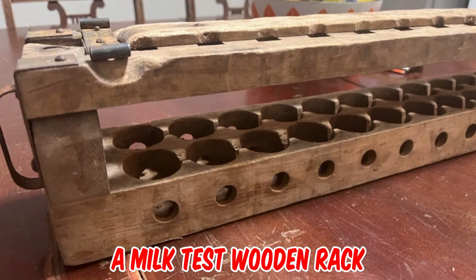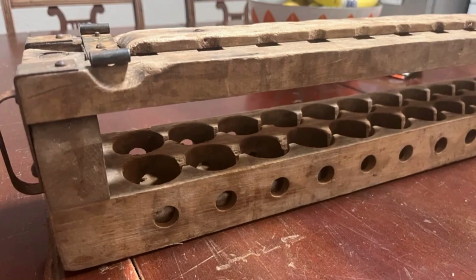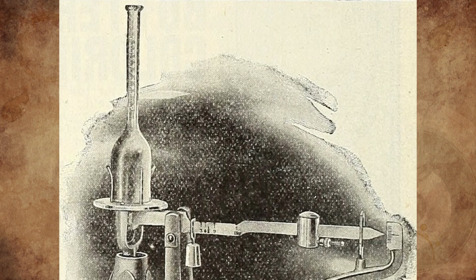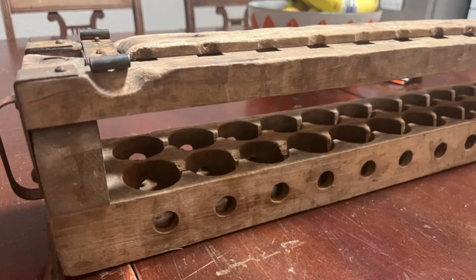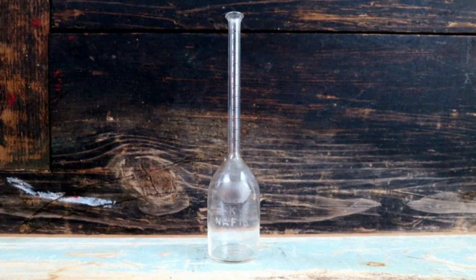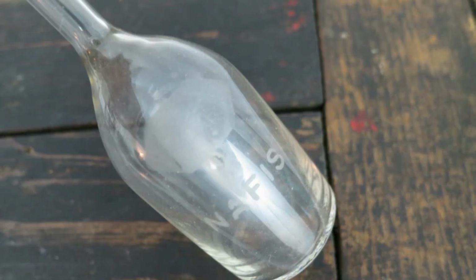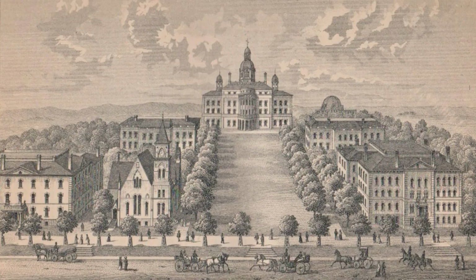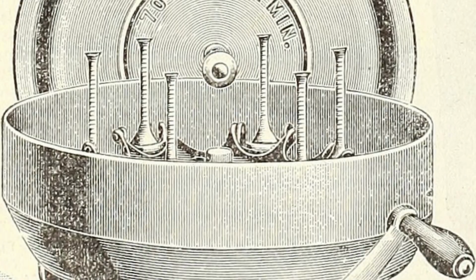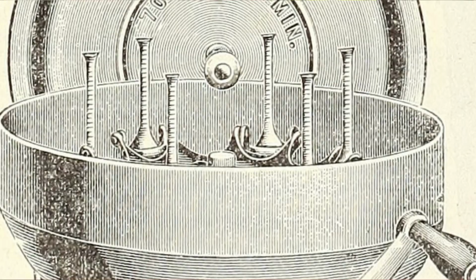It's a milk test wooden rack designed to hold 24 Babcock bottles, used to scientifically determine the amount of butterfat in milk. The rack was invented by John Matson in 1905. Back in the day, this was how you determined which cows were giving high butterfat milk and which were future hamburgers. A Babcock bottle is a clear glass flask with a long graduated neck. It is also called a Babcock milk test bottle. The bottle and the test were developed in 1890 by Stephen M. Babcock, a professor at the University of Wisconsin. The procedure and glassware were standardized by the U.S. government in 1917.